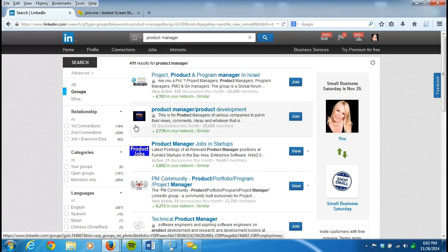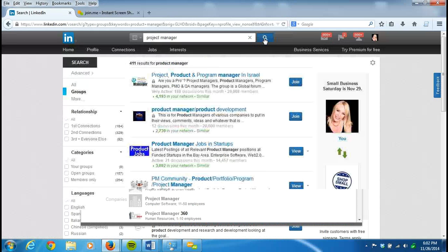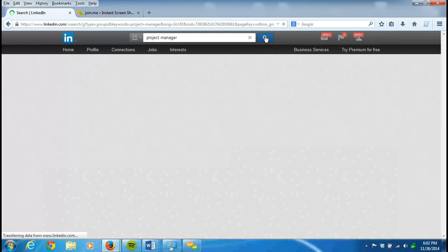Now, it does not necessarily mean that there are first, second, or third level connections. It could be that you're in another group together. That's why it's so important to be in all of these groups, these 50 groups. So it's so important for you. I would join 2 or 3 product manager groups, and I would also go up here and change this to project, okay, and join some groups for project managers too.